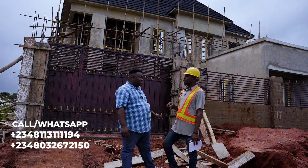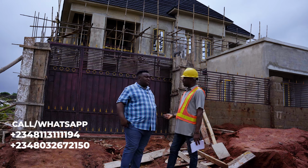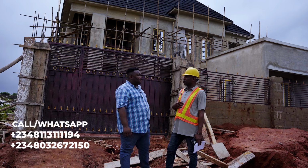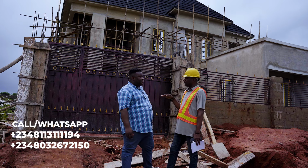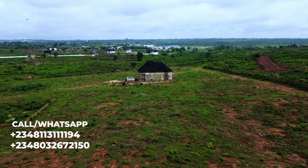Because trust me, when you finish that house, you need water to live in. So you're not going to be going to the stream to fetch water. If you are building that kind of house, we know that, okay, we are building those types of houses. But in this modern age, I've not seen that house we are building where you have to go to the stream and start going to the toilet outside.